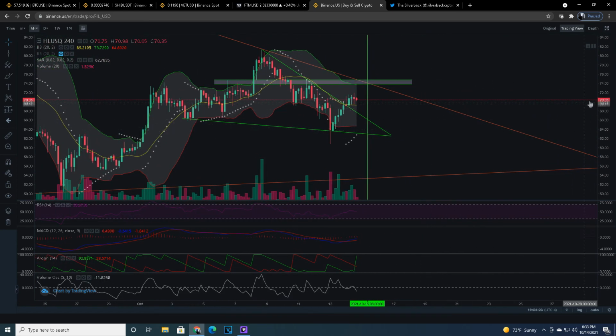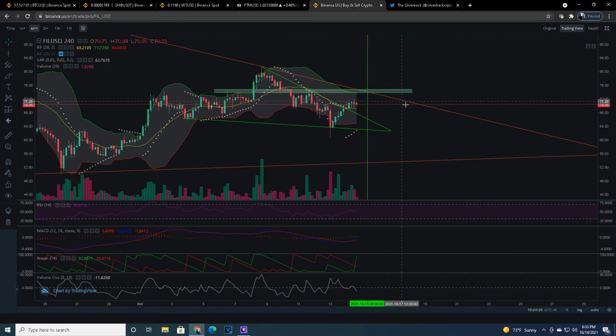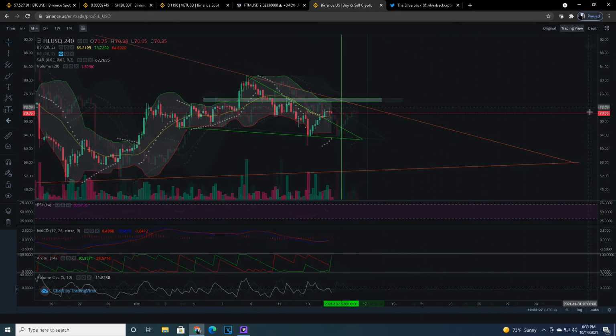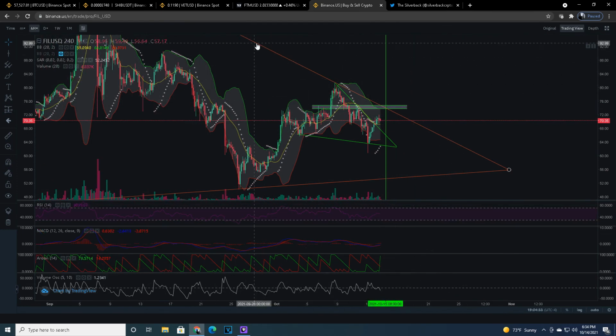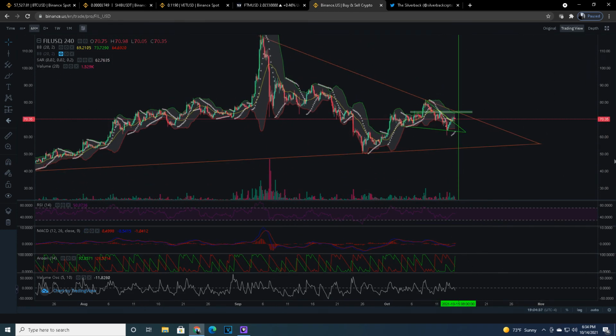line, this longer primary resistance, because once this breaks, there's a big potential to go parabolic, to go a big rise after this long downtrend. This downward pressure gets broken. Once this trend line gets broken, then it's kind of all bets are off and you can go in.